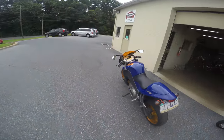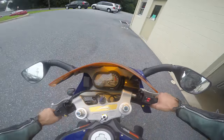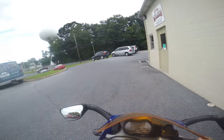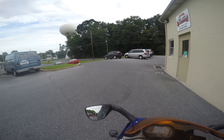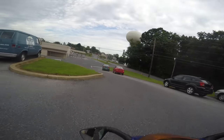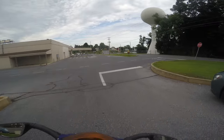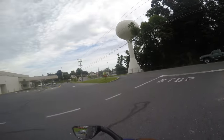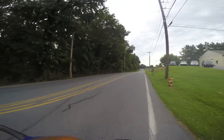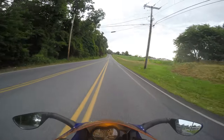Sure is a good looking bike. Let's see how it compares to the other sport bikes I've ridden. It's kind of funny because I'm pretty sure this is basically a Harley motor in a sport bike. So I'm interested to see how it does. Looks like it revs a little bit higher.